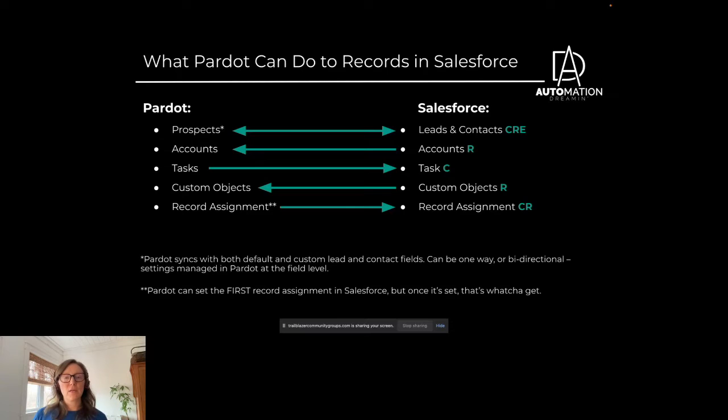There are a lot of capabilities and subset nuances with them as you start using it more. What I wanted to highlight as well is what Pardot can and can't do from a data perspective with records in Salesforce. On the left are the different types of objects on the Pardot side, and on the right are the corresponding objects on the Salesforce side that they sync to. Pardot prospects, which are essentially the individuals we're marketing to, sync with your leads and contacts, or potentially person accounts if you're using those.